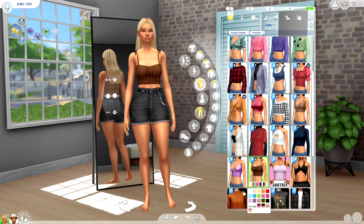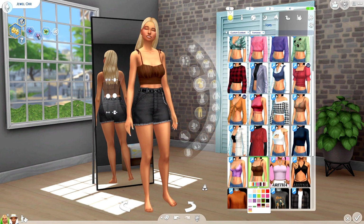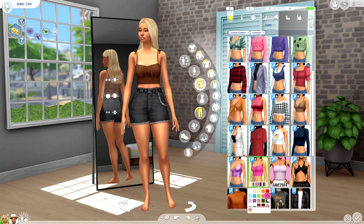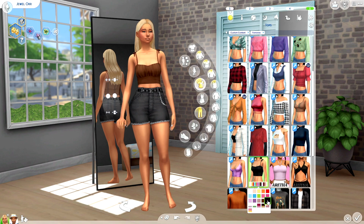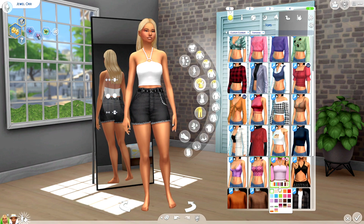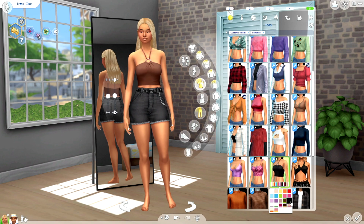And then there is this little top here that kind of has some ruching, and it ties up at the shoulders. No support whatsoever, but thank God it's The Sims, because my tatas would literally be like hacky sacks on the floor.